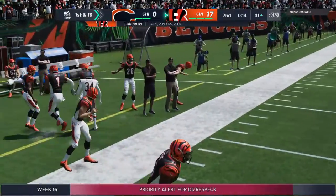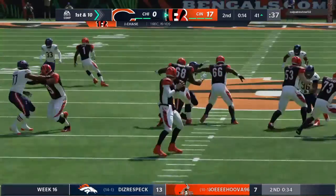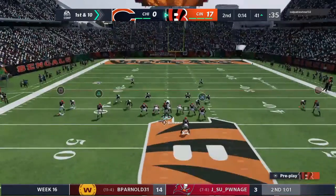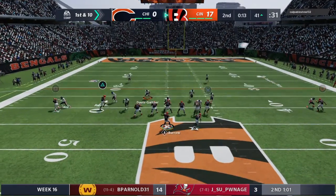Looking left side, and it's complete. And he'll be out of bounds just shy of the 40. They call it a gain of 19, and it moves the chains. Back-to-back good plays have him on the move on first down.